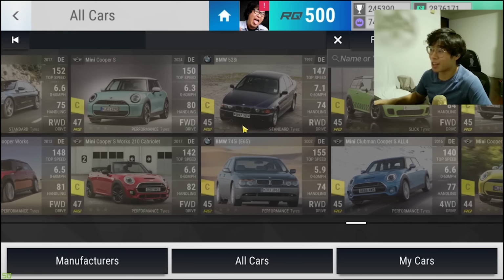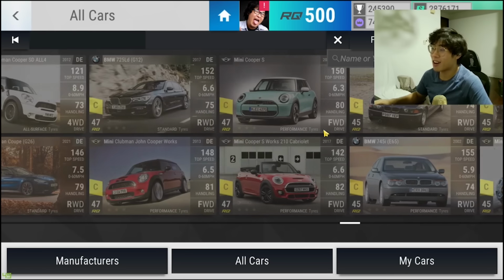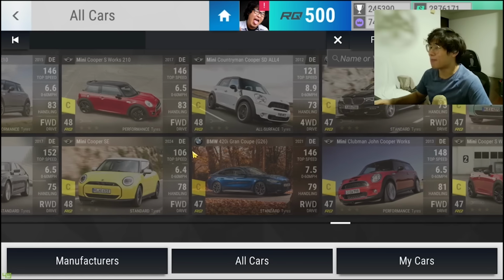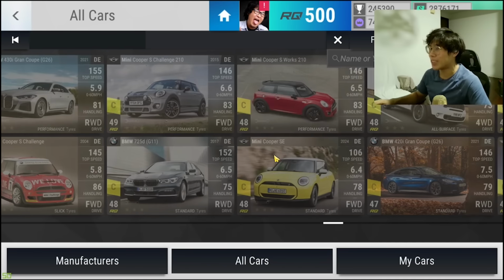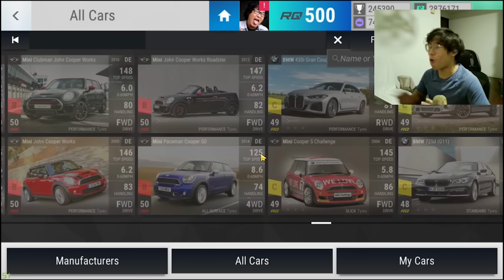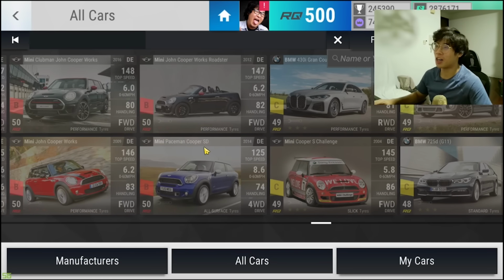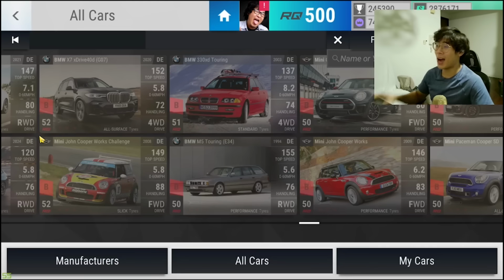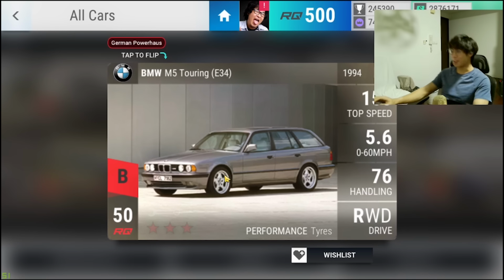I don't think a lot of these are gonna be useful, like these rear-wheel drive standard tire cars. I don't think people are gonna be using them that much, but I'm happy, you know. It's not Mercedes, and I would be over the moon if it was Mercedes for sure. But I'm chill with BMW. This is a gorgeous photo, and I can see there's an emphasis on touring cars. There's an emphasis on estates, like the E34 estate here.